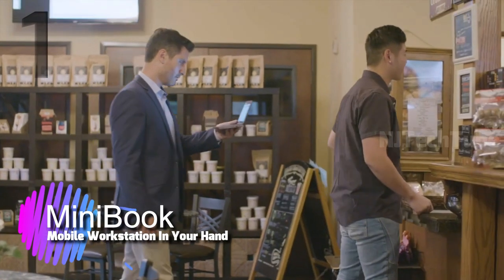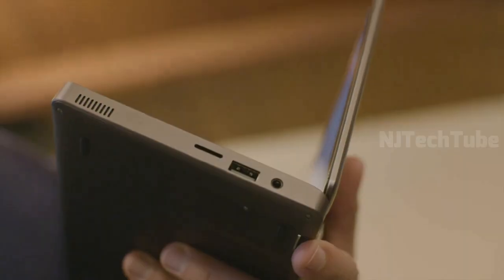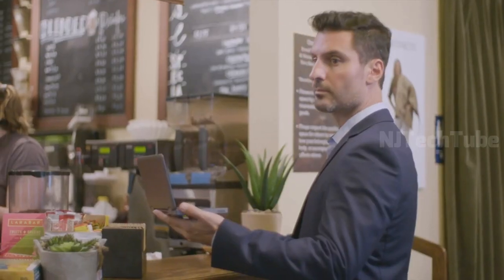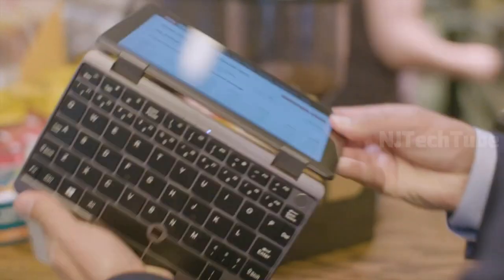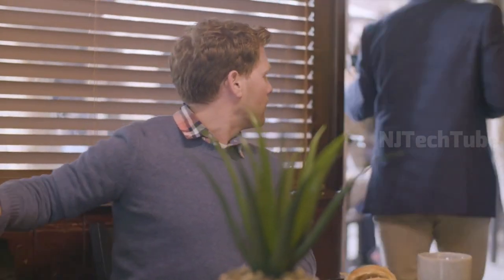Meet the 8-inch MiniBook, a mobile workstation in the palm of your hand. Busy times call for compact solutions. This is why we packed a fully powered PC laptop and tablet into our 8-inch MiniBook. And when on the go, size does matter. Take it with you anywhere and still have full control over all functions.